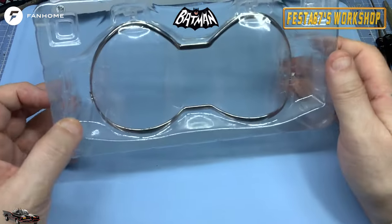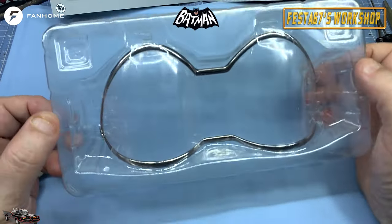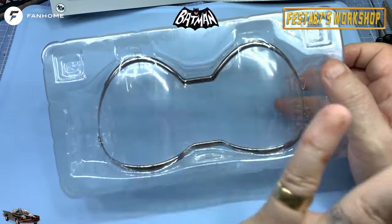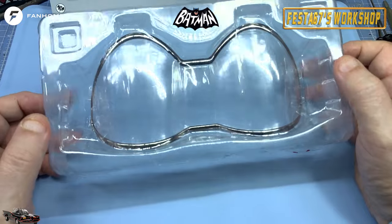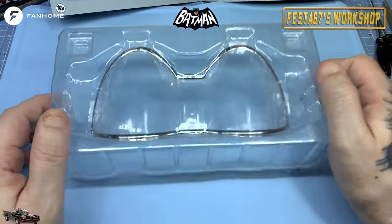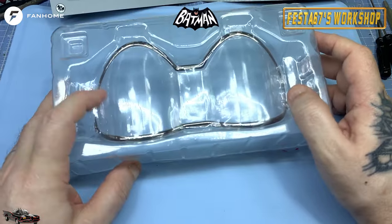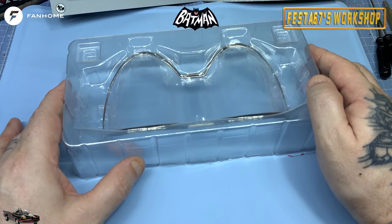Okay, folks. So that's what you're going to end up with at the end of this. Your screen with your brackets on. Now, you can choose not to assemble this totally. It's entirely up to you. But that's what you'll end up with, folks. And then you keep this in the box, with all your other goodies, until you fit this to the vehicle towards the end of the build.